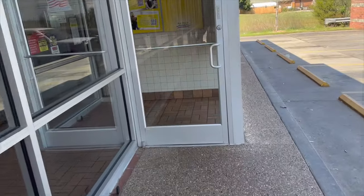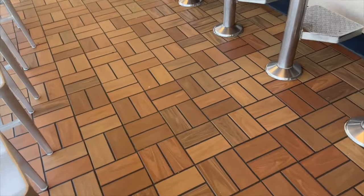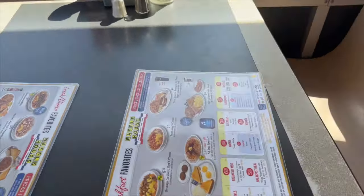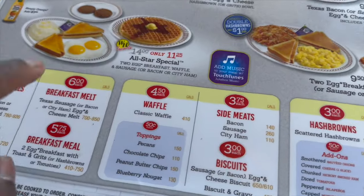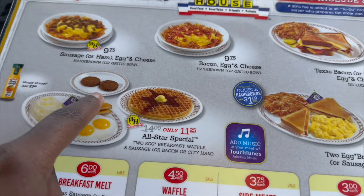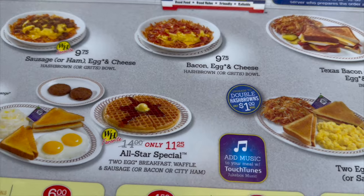And they're cleaning up. Hi. This one person is dining in. It's just me dining in. Patties, egg whites, and hash browns. Yeah, that's what we're going to get.